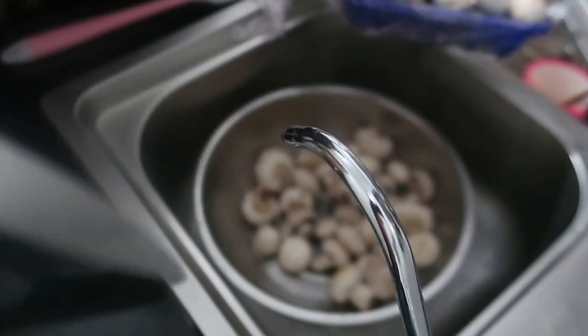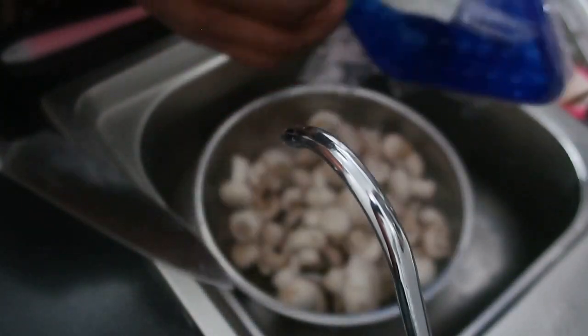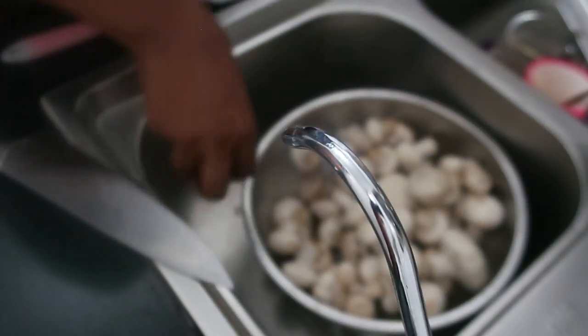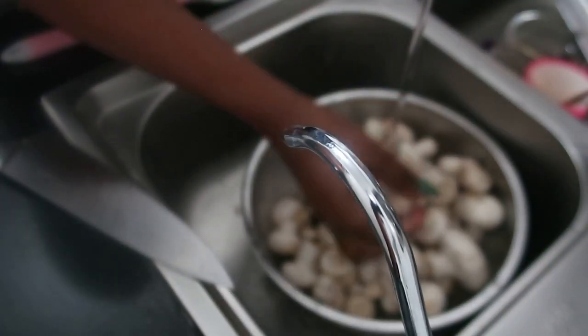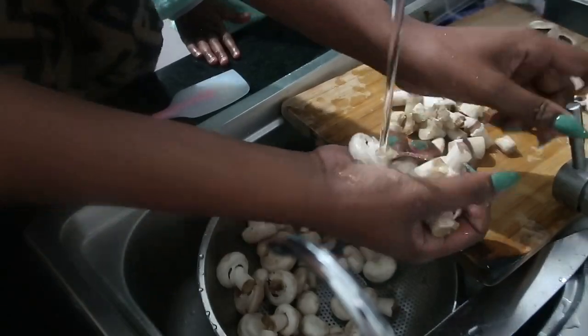So let's start cooking, and I usually start off by washing all my mushrooms and everything else that needs to be washed or cut. That's prepping. I do that first and then cooking becomes so easy.